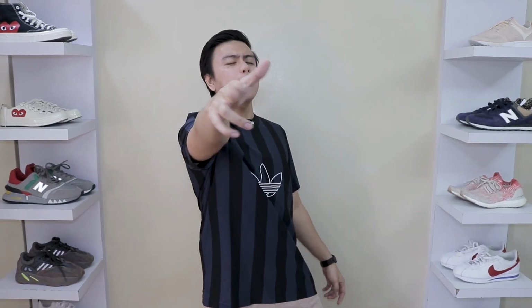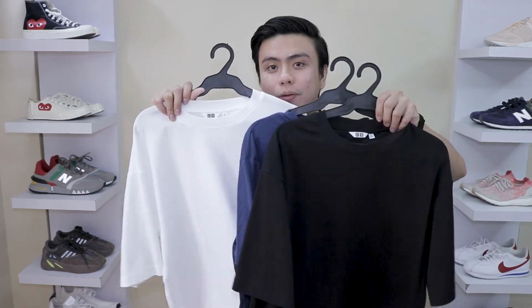Let's go! The first essential that you need is polyester shirts. So why polyester shirts? Well, in the Philippines, you'll be wearing a lot of jackets through the rainy days. So you need a shirt that will cool you off and absorb your sweat. Different brands offer different kinds of polyester.